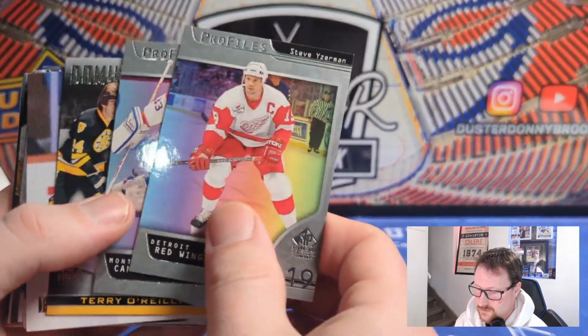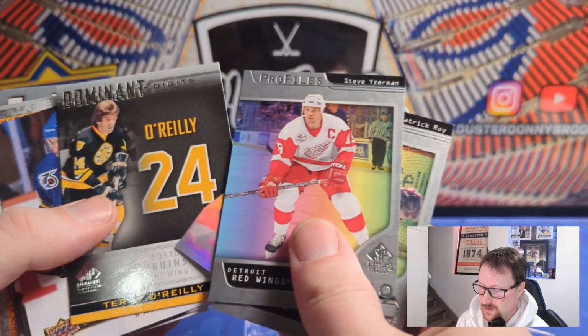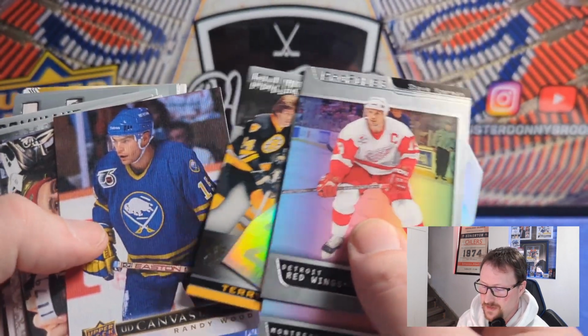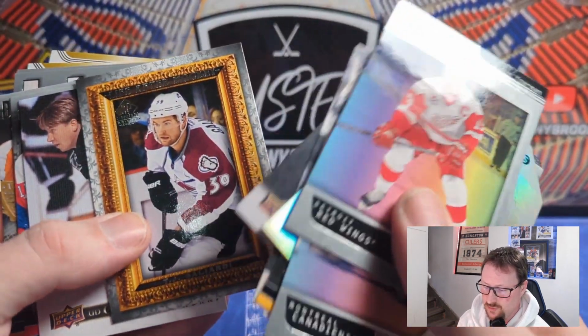All right. So yeah, basic inserts are nice. I mean, it's two bounties if that's your thing. Cool. Nothing special on the die cut. I like these ones. The dominant digits are pretty cool, and there's some nice names on there. So canvas, again, canvas just kind of reminds me of Series 1, 2. So really nothing special there.